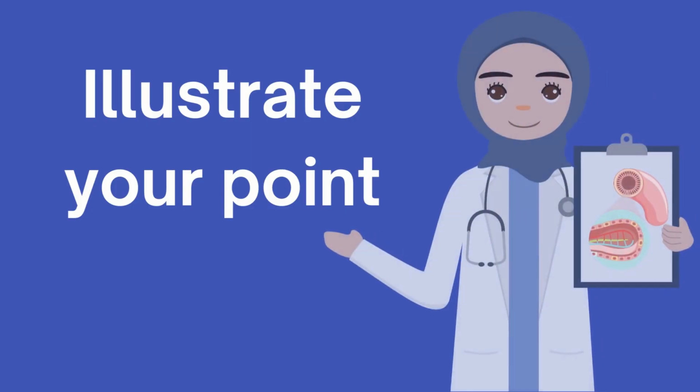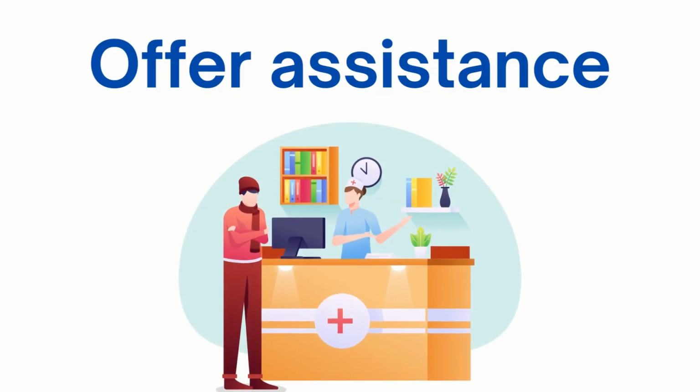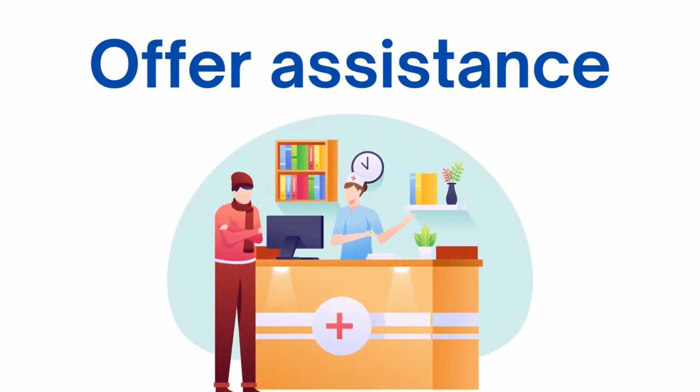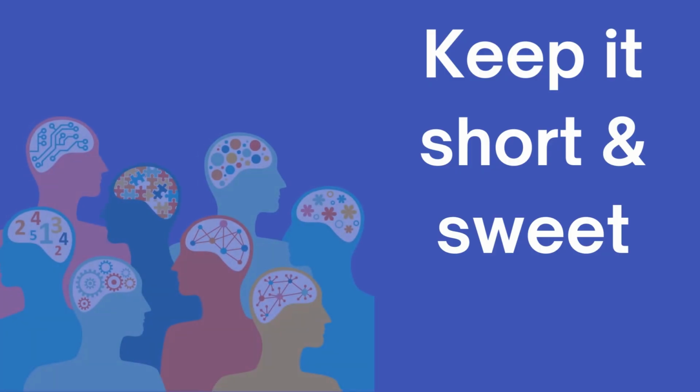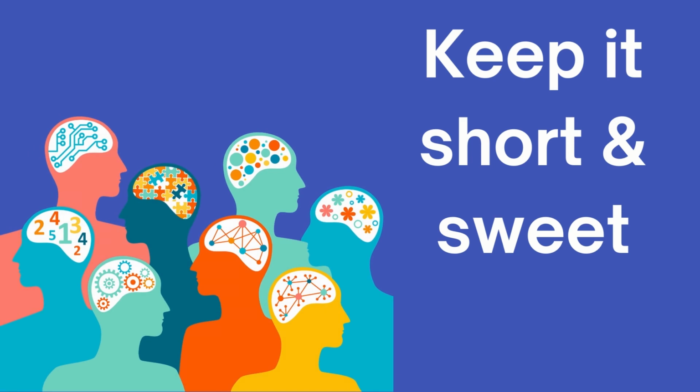Use illustration if you can. Draw or find a picture that helps convey your message. Offer help with paperwork where you can, and signpost to other forms of support. Try to pitch your language at a level a 9-year-old could understand. Use simple language and keep your sentences short. Avoid jargon or acronyms wherever possible.